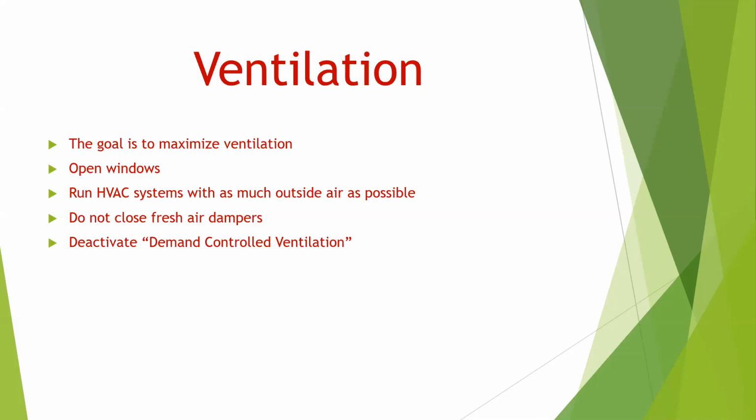Now, many buildings have what's called demand controlled ventilation. This is where there are sensors in the building that sense the level of carbon dioxide, CO2. And the ventilation system will be activated when the CO2 level reaches a certain height. Well, it's important to understand that those systems should be deactivated now. You want as much fresh air in the building as you can stand.